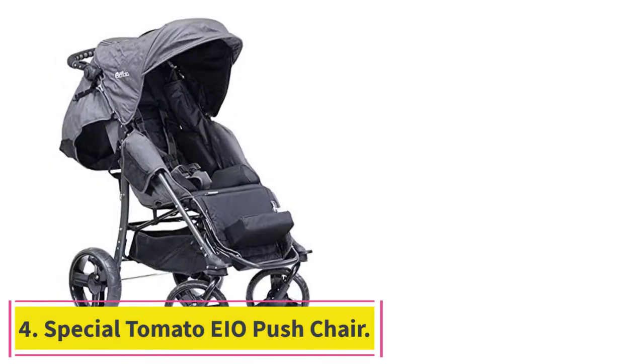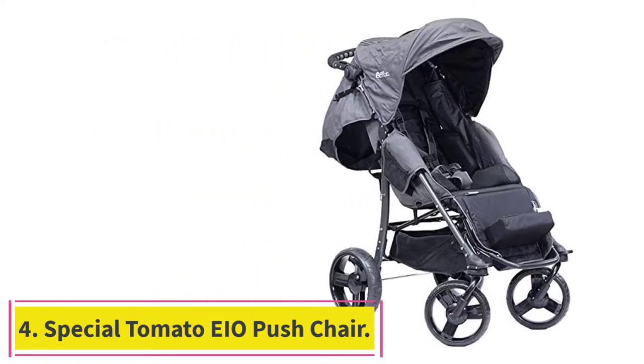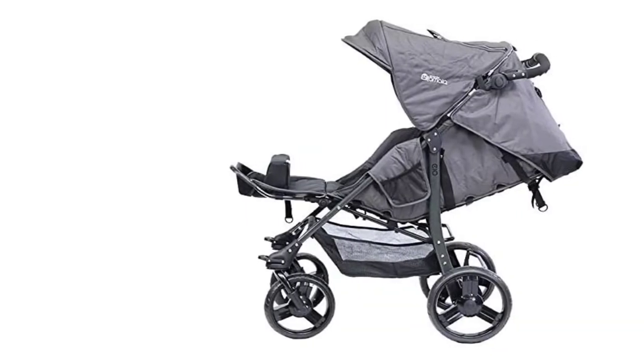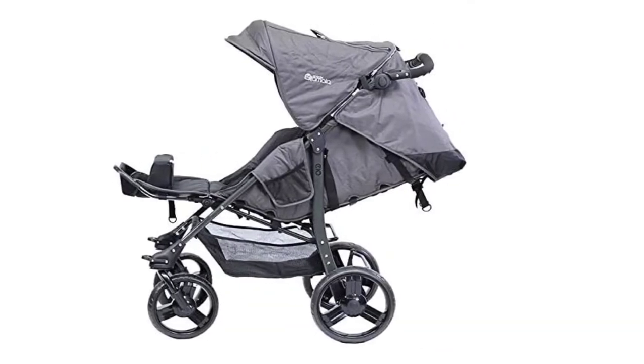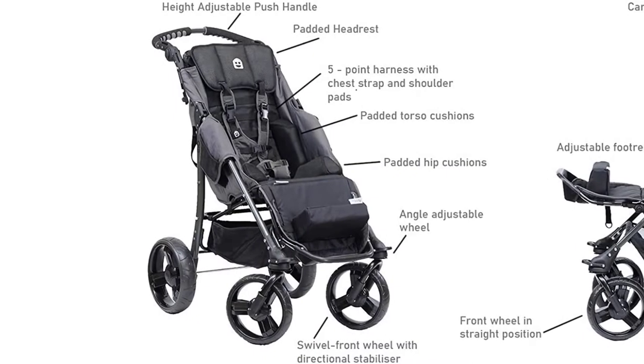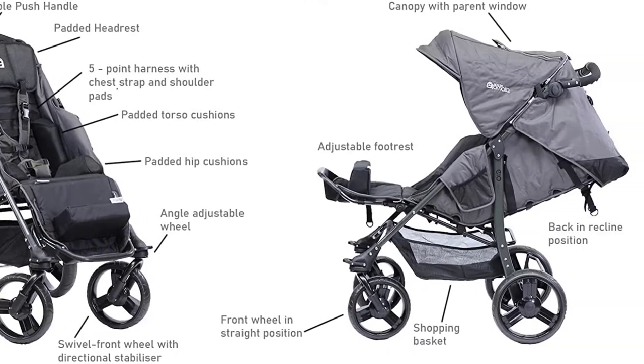Number 4. Special Tomato EIO Push Chair. The intention behind this Tomato EIO stroller is wonderful. It is a unit specifically designed with special needs children in mind, and it is our best pick for exactly that. Raising a child with special needs is naturally 10 times harder than most of us will ever understand.